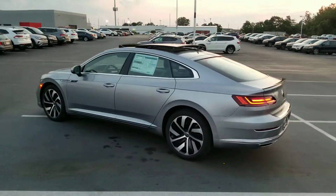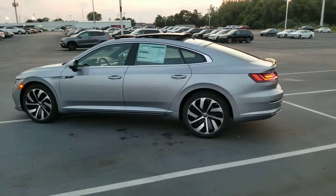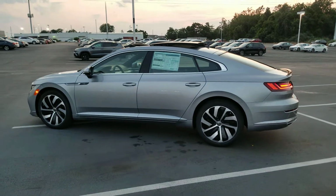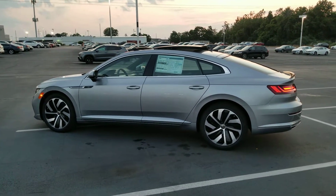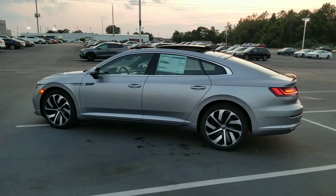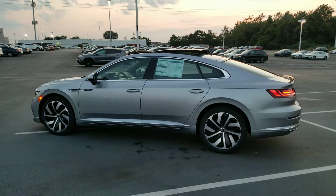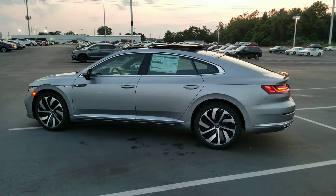This car comes with a 4-year, 50,000 mile bumper-to-bumper warranty on it from Volkswagen. That includes 2 years of free maintenance. Your 10 and 20,000 mile oil changes are covered by Volkswagen. And if you buy from me at Bommarito St. Peters, you're going to get a 3rd year of free maintenance as well. So your 10, 20, and 30,000 mile oil changes are all covered. If you also buy from me, you're going to get a 10-year, 200,000 mile nationwide engine and powertrain warranty free of charge.